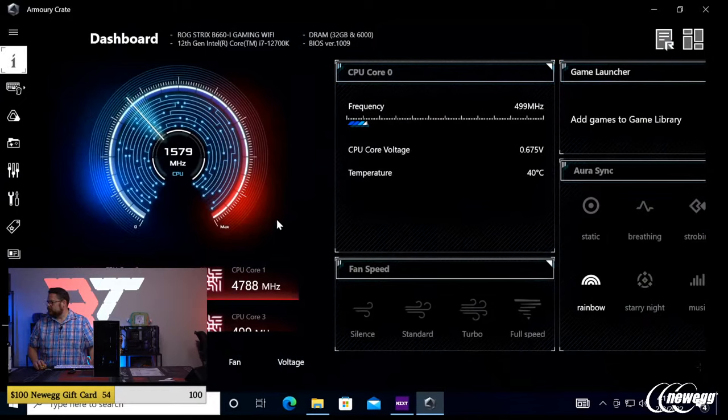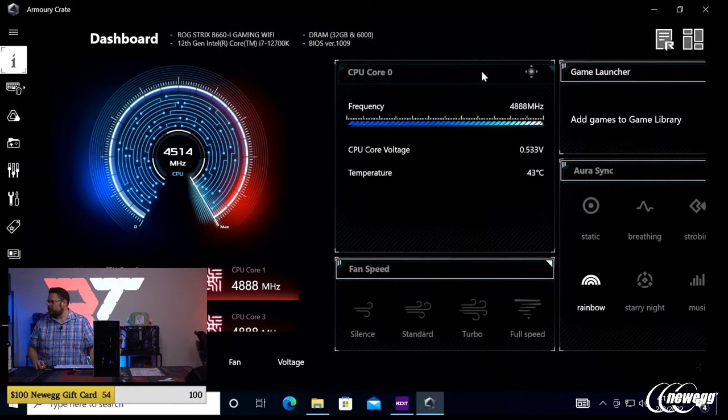There's your core clocks dropping. So that's max at 4514.